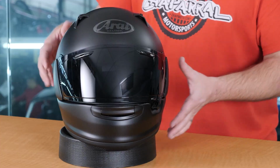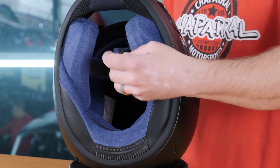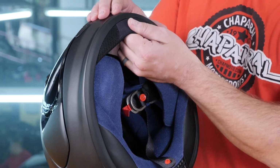or on the track. Now let's take a quick look at the closure system on this helmet. You're gonna see Arai's traditional D-ring setup. They have not ventured away from that as of yet. It is something that Arai is definitely known for. Now we have a chin curtain here.